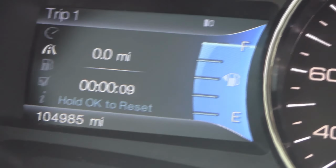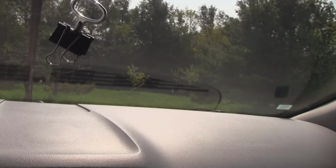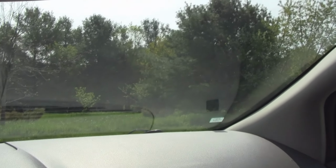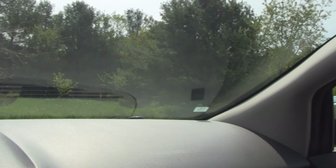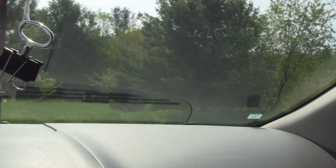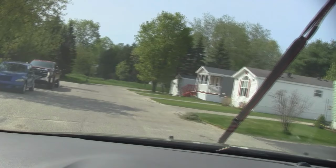All right, well, I reset the mileage, the trip counter. Well, that sounds bad right off the bat. Well, you just can't be too careful. The wheel on the trailer was down. A little third wheel, you know, in front of the hitch. Just anything can go wrong.